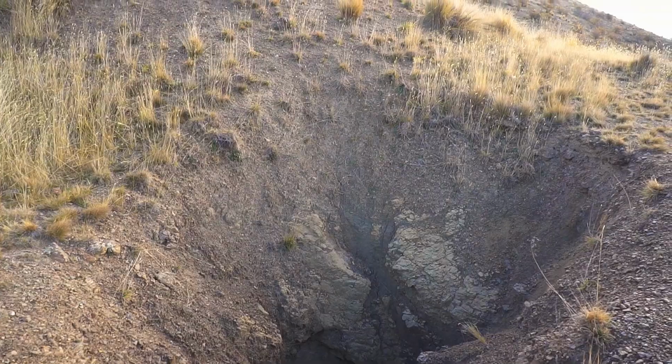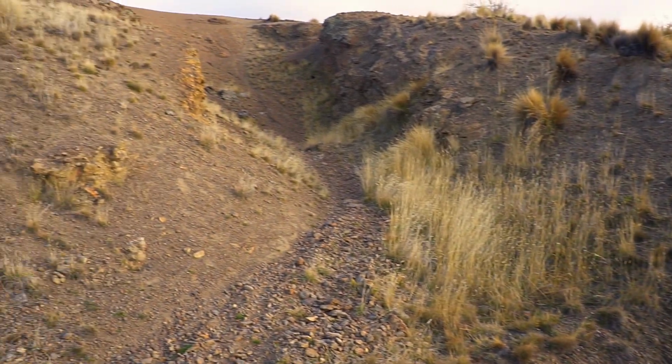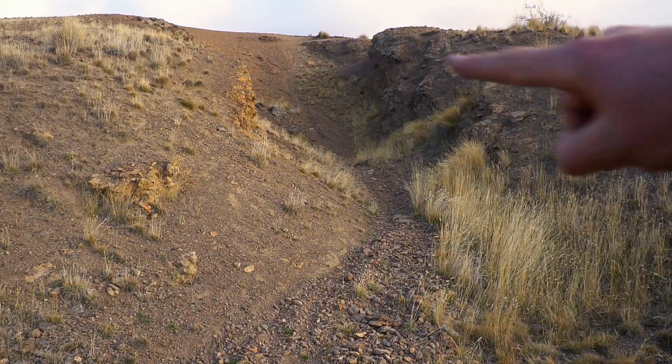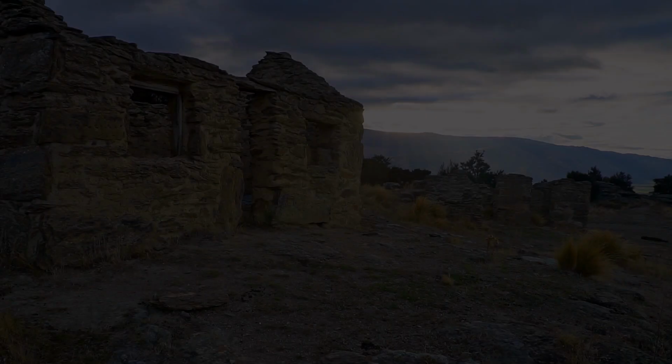Yes, that was cool. What I believe could be the cause is actually up behind here, which is, the road is just up and behind this, and that's sort of, I guess, a sluice field that's fallen through. Kind of cool place though.